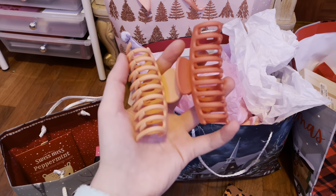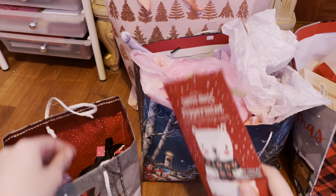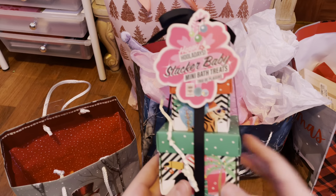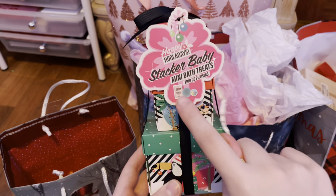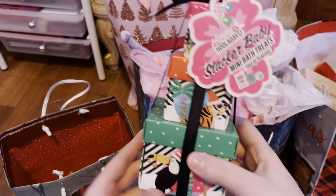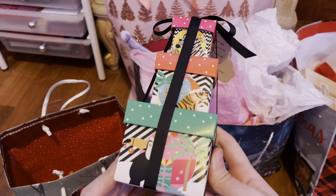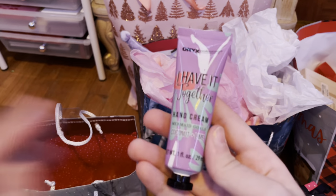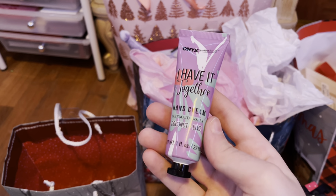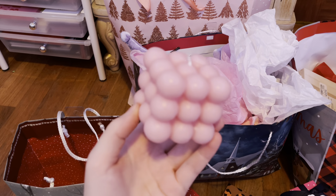She got me these claw clips for my hair. She got me hot cocoa. I'm definitely gonna have that tonight. Then she got me this beauty pack, which comes with a bath bomb, bath salt, and bath soap. So I'm so excited to try that out. And look how cute the packaging is on this. Isn't that adorable? And then she got me another lotion. I love lotion so much, as you guys can tell from this video. And then she also got me this really cute candle.